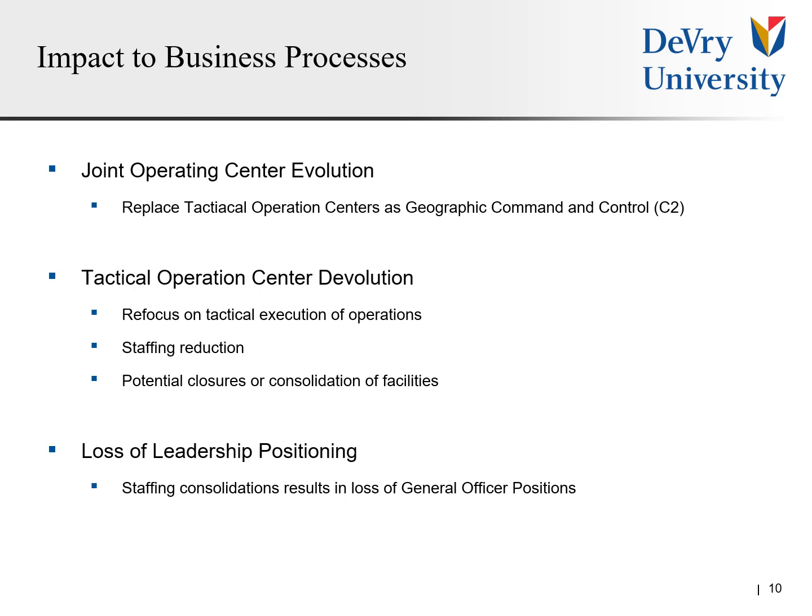Another impact to business operations is loss of general officer leadership positions. These positions are very jealously protected by each service as a way of training general officers in future operations. The potential loss of general officer positions can exceed more than 25 generals per geographic region, with a consolidation of planning and C2 into the joint operations area environment.